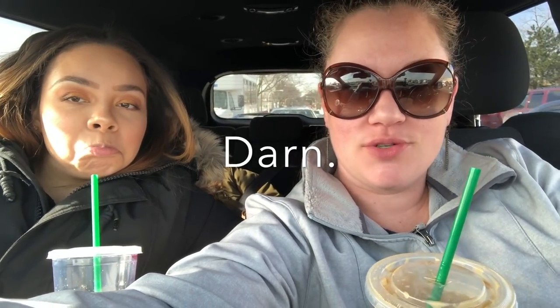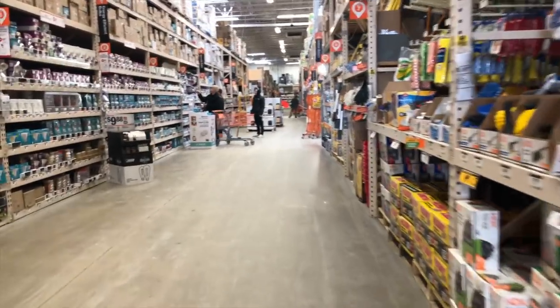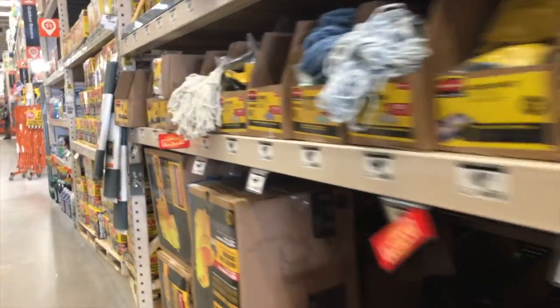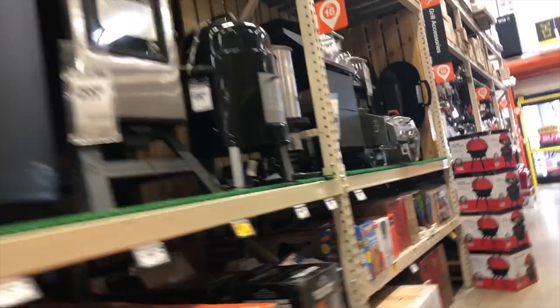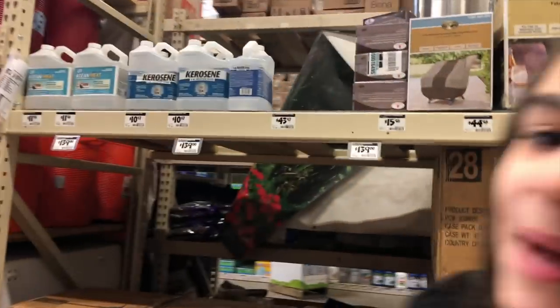So, Plant Shop Chicago was closed because it's Martin Luther King Day. So, we're at Home Depot, and we're gonna check out what they got, after our Starbucks. Yes. Yeah. Home Depot. We're going. It's not what we came here for. Also not what we came here for. Look, there's a garden up ahead.